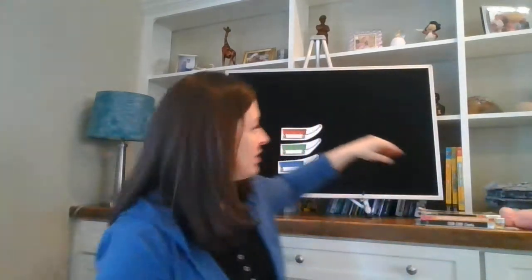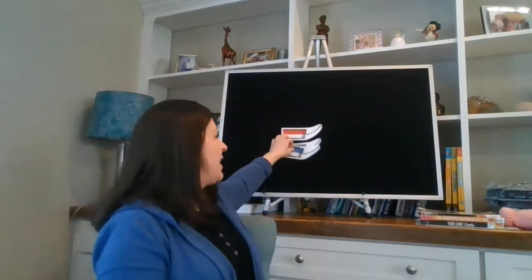And that's how we would do that song, which is a lot of fun. You could do different colors, and the kids really love to just bump along with the music. It's a lot of fun.